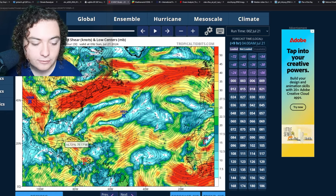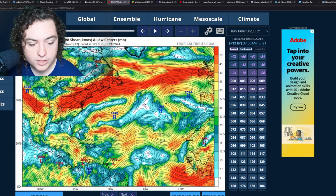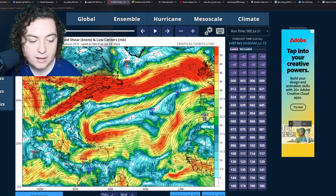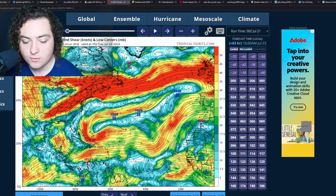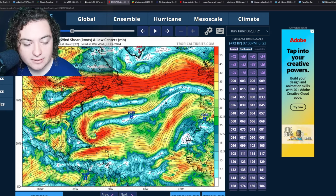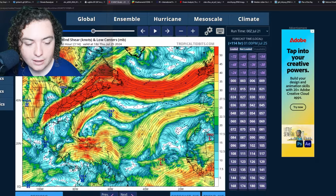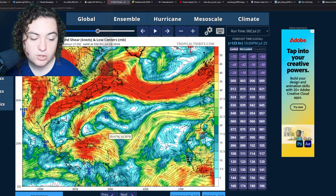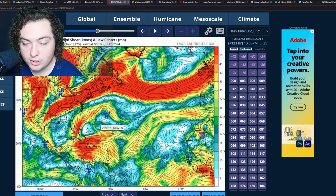So here's what we have going on. You're seeing those oscillations happen. You're going to see a bit of an increase of wind shear in the Caribbean and parts of the Gulf of Mexico in the next few days or so. However, I fully expect it to start weakening in the next few days. After that, by day 5, the entire Gulf of Mexico is once again in a low wind sheared environment. The Caribbean really starts to surge in wind shear over here, which you're going to see happen right there.